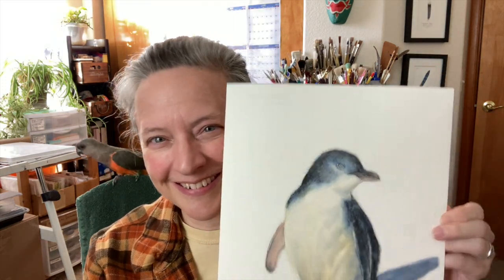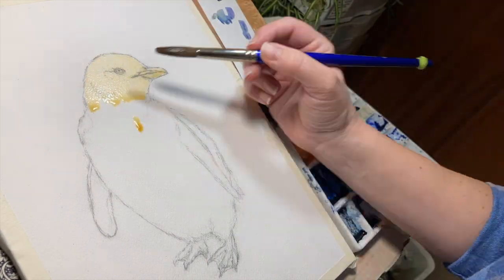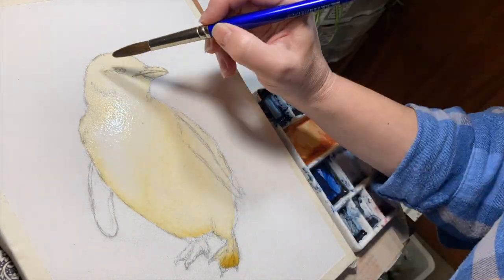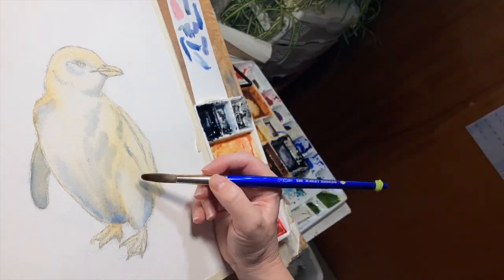So we're making progress. As I promised last week, I was going to show you the blue penguin I've been working on. So you ready? Here he comes. There he is. And this little guy, he took a little bit more time than I usually have been taking during this project. A, because my shoulder was flaring up because of the weather, I think. And also I just wanted to try a little bit more detail because I just can't help myself.